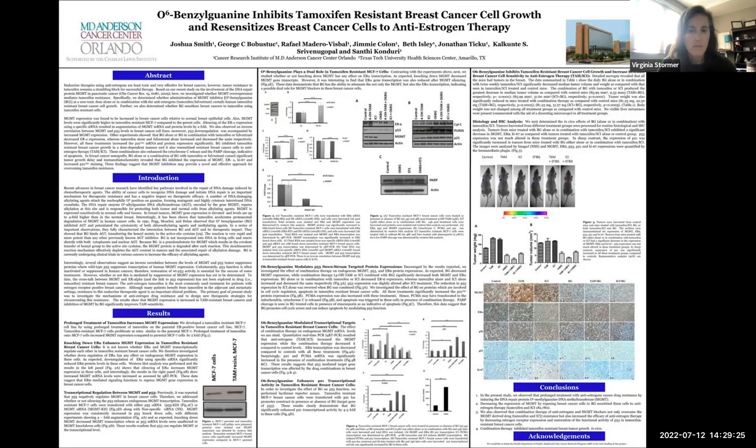Other thoughts about this poster? Okay, so larger graphics. And yeah, there's a lot of gray. Yeah, Kristen, maybe you need some more color.